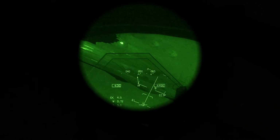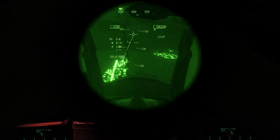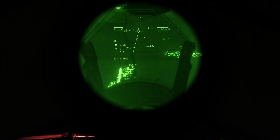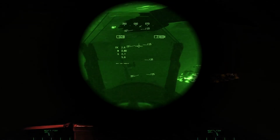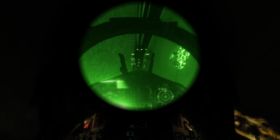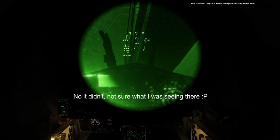Alright, rolling in. I'll just have to be ready to evade any anti-aircraft fire that comes up. Undesignate. And bombs away. And turn. And have a look at that target. Overlord, Dodge 3-1, bombs on target. Goody. That looked like a hit. Copy that.